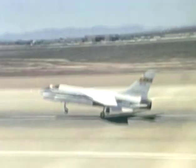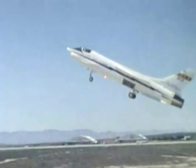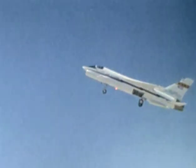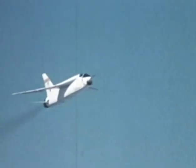The amazing contributions of the revolutionary F-8 digital fly-by-wire program were quick to follow. Today, fly-by-wire is used in almost every modern aircraft, including fighters, bombers, transports, and airliners. Another F-8 was also flying at Dryden during this time, the supercritical wing aircraft.